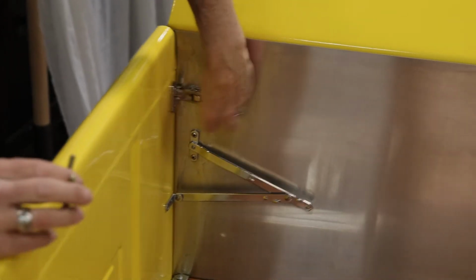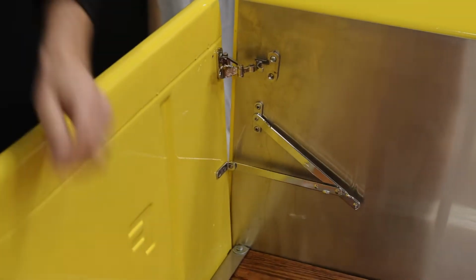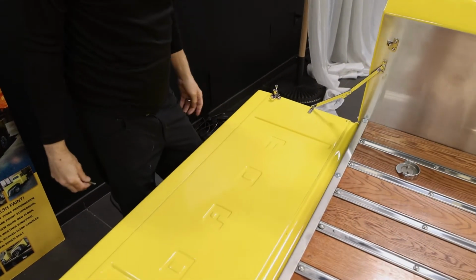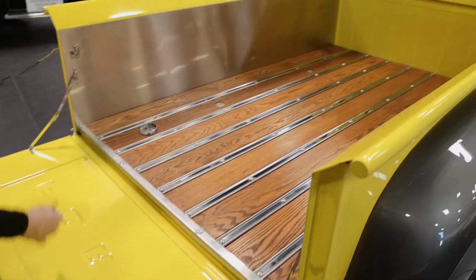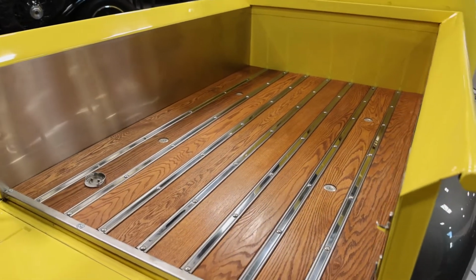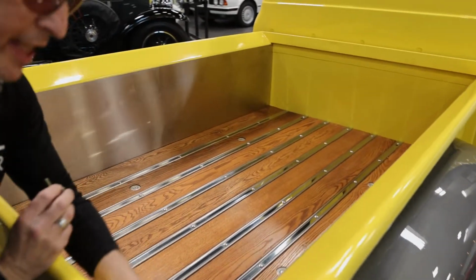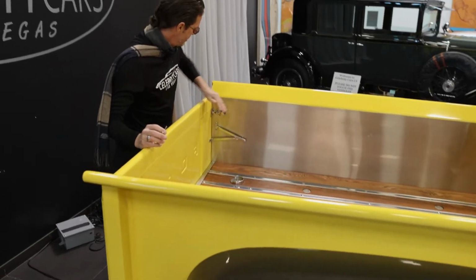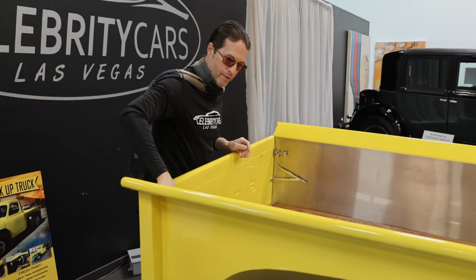There's a latch here. And a latch here. And that works really nice. All this yellow is beautiful. Okay, back up. It only takes a second to latch these things back up. Latch that one, latch this one. One bolt, and we're good.